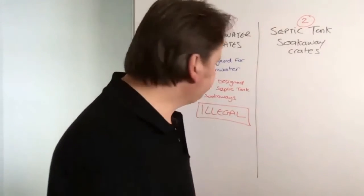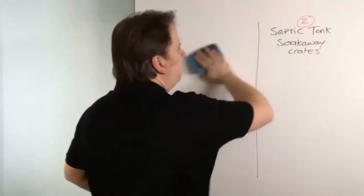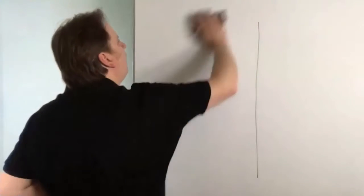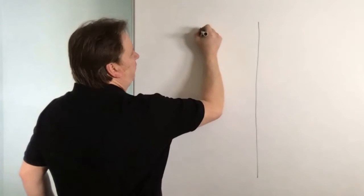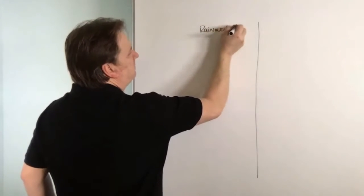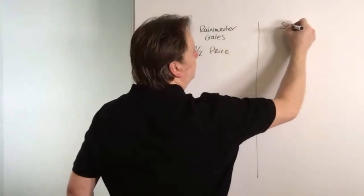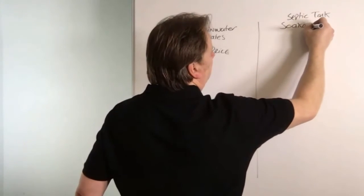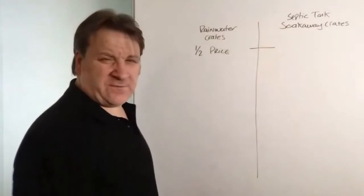So what's the difference then? Well, the difference is price and problems. Rainwater crates are a lot cheaper to buy. Well, about half the price of a septic tank crate, right? So that's difference number one.